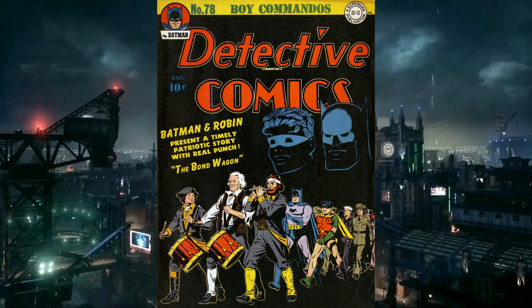So we got an outline of Batman and Robin under the Detective Comics logo. And it says number 78, Boy Commandos. And then underneath we got some Patriots having a parade. That's about it, that's it in a nutshell. Batman and Robin present a timely, patriotic story with real punch. The Bond Wagon. They're playing the flute, some couple guys are playing the drum. I think it's Abe Lincoln, George Washington, and a little drummer boy. They were naming people in this comic that I don't know who they are. All right, we'll get there.